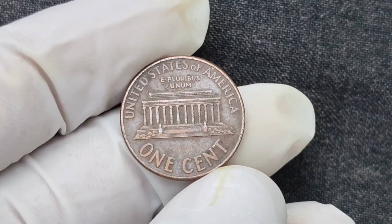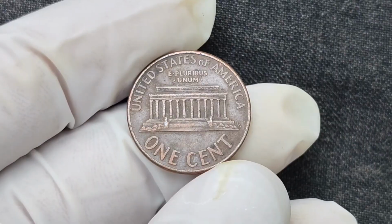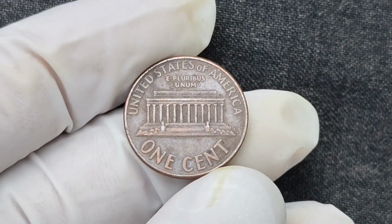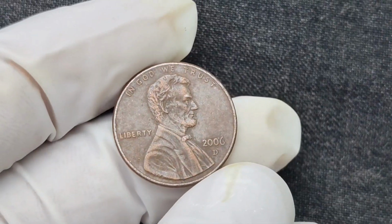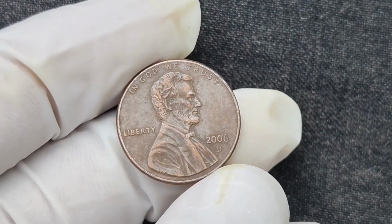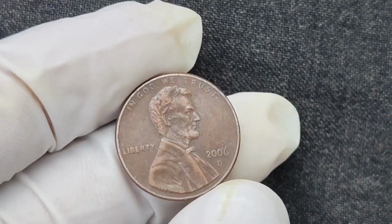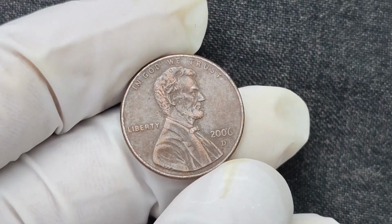Now, before you dump your piggy bank on the floor, stick around, because we're going to dive into what makes this penny so special, how to tell if you've got one, and why someone would pay 7 figures for a coin most of us wouldn't even bother picking up off the sidewalk. Oh, and let me tell you a quick story about how I almost overlooked a valuable coin in my own collection. It's a doozy.